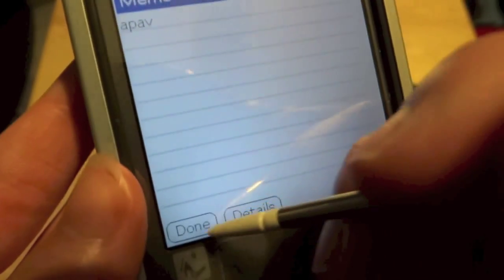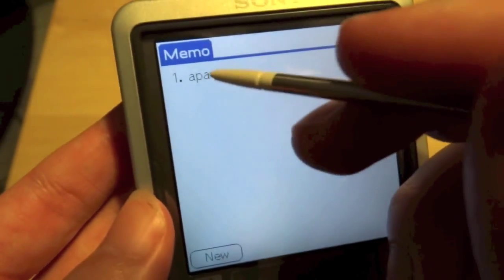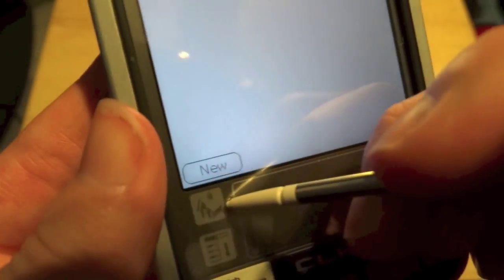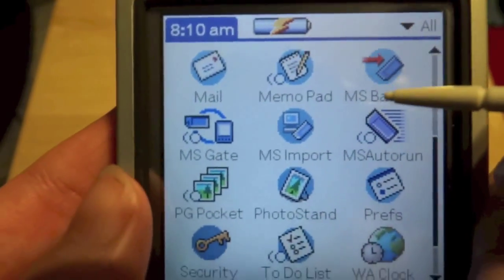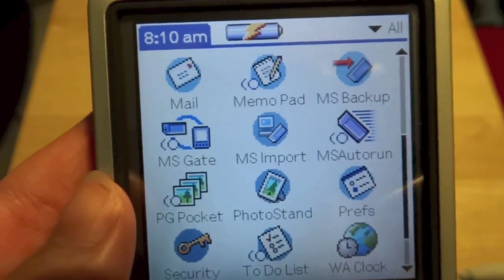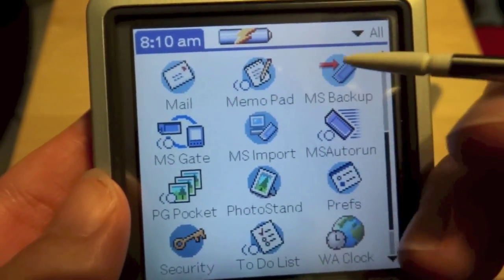And let's see what happens. Yeah, number 1. To-do list, name myself Apav. That will be my list today. I'm going to go to the wherever you go to rename yourself place and rename myself Apav.